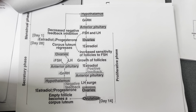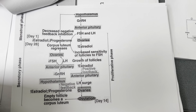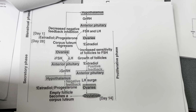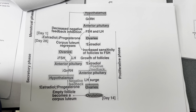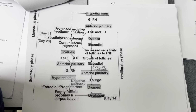This is the menstrual phases. The hypothalamus secretes gonadotropin-releasing hormone to the anterior pituitary. The anterior pituitary secretes follicle-stimulating hormone and luteinizing hormone to the ovaries.